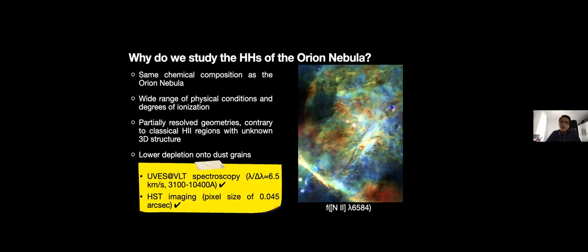The detailed knowledge of the physics of the photoionized regions is important since it is the basis, for example, of many relationships that make it possible to determine the chemical compositions of galaxies, metallicities, and other physical properties, not only in our field of study.